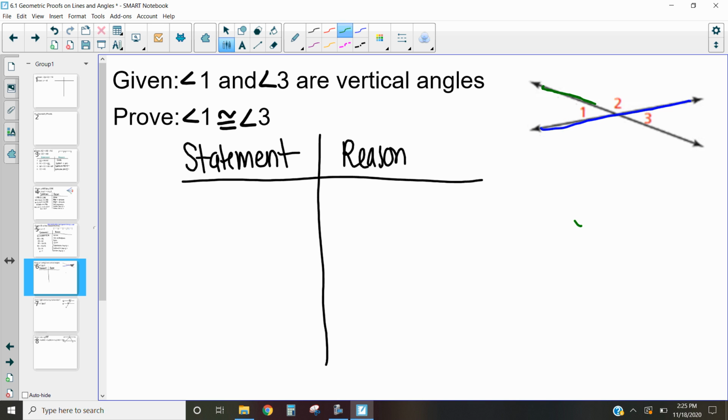Similarly, we know that angle 2 and angle 3 also create a linear pair, right? They also are on a line. Therefore, if they both create a linear pair, the definition of a linear pair says they equal 180 degrees. So if they both equal 180, 1 plus 2 and 2 plus 3, well, I can just subtract out 2 and show that 1 and 3 are the same. So that's how we're going to go about this proof. That's logically how it makes sense to me. Now, for you, you might go about it a different way. But for me, that's what I'm going to do because that's how I think of it.